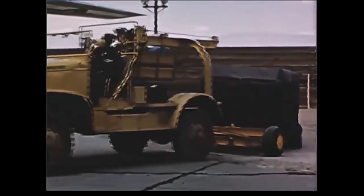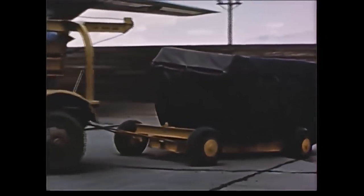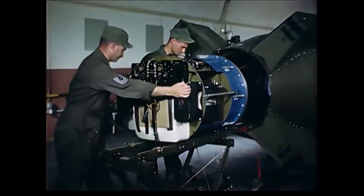Hidden under this security cover is the most destructive force ever devised by man, an atomic bomb.